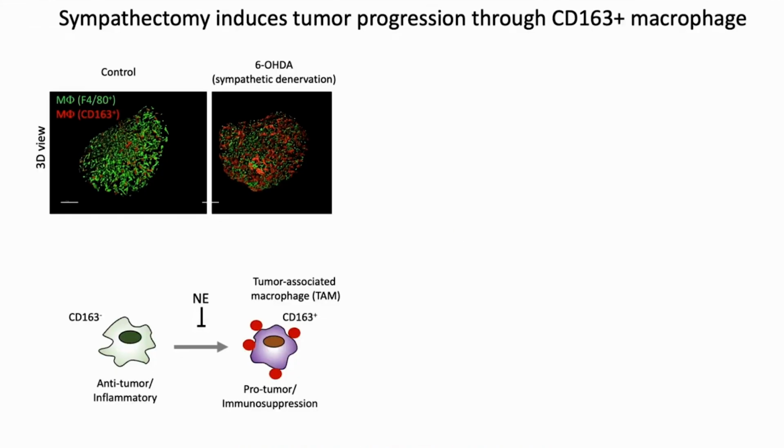Given the potential function of neural signals in modulating immunity, we tested whether the response to sympathectomy involved the immune system. We focused on macrophages and especially on CD163 positive tumor-associated macrophages, which are known to be pro-tumorigenic. We once again performed immunofluorescence, tissue clearing and 3D analysis, using F4/80 as a pan-macrophage marker and CD163. We showed a significant increase in CD163 positive macrophages in the PDAC region, as you can see here in red.